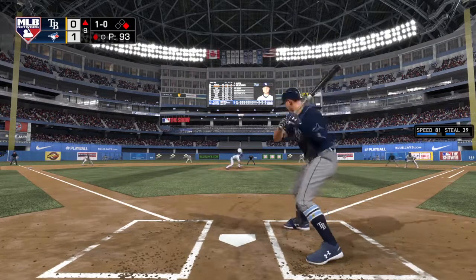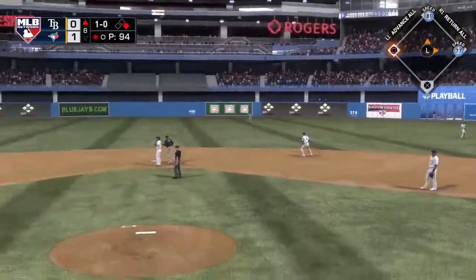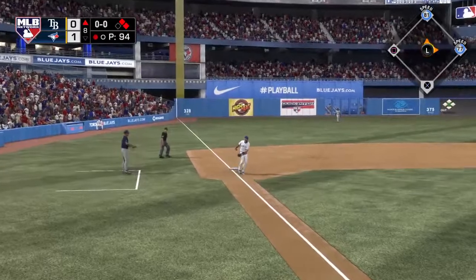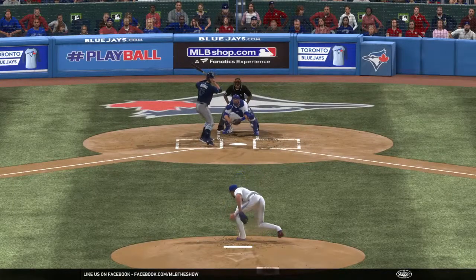The 1-0 home. Drilled to the right side. And a reach with the backhand, but he comes up empty as that gets by him. And that runner will go no further than second as there are 2 aboard now. The first baseman, number 25.